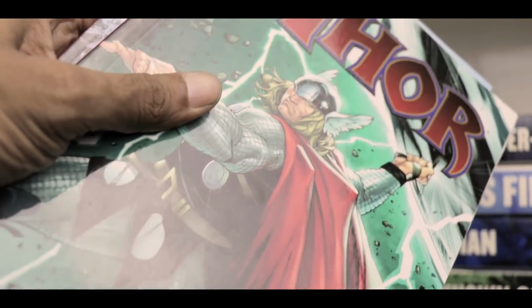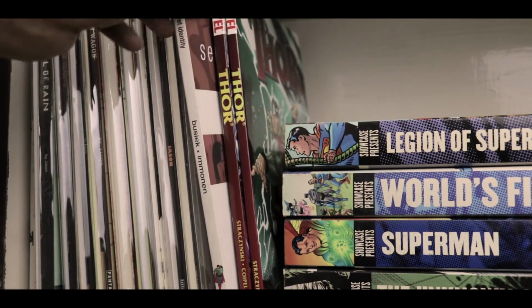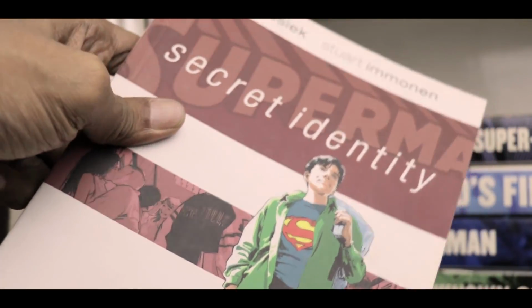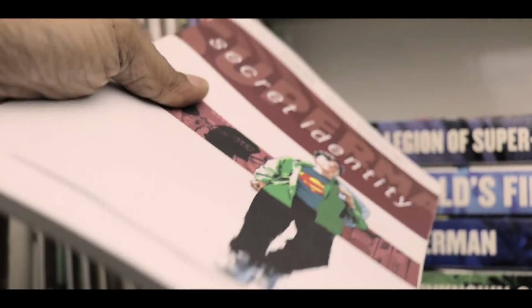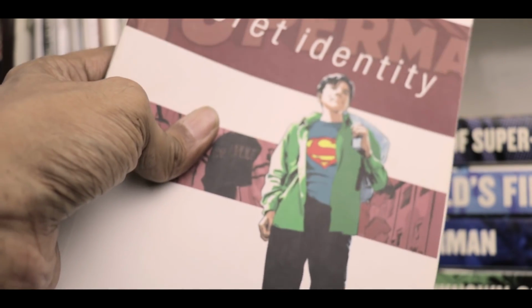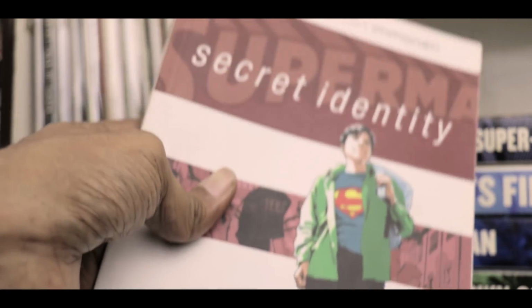Some new acquisitions: Straczynski's Thor, Volume 1 and Volume 2, which I'm planning on reading at some point soon. Superman's Secret Identity, again by Kurt Busiek, a beautiful, fantastic Superman story, one of my favorites. I waited for a long time for this to be reprinted in paperback, and now there's a deluxe edition of it out there. This is a great sideways take on Superman.